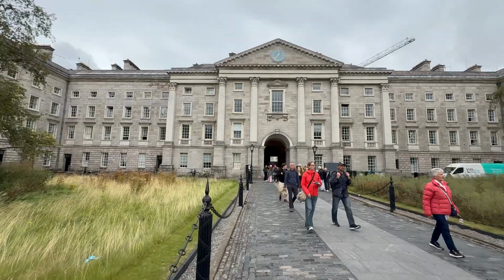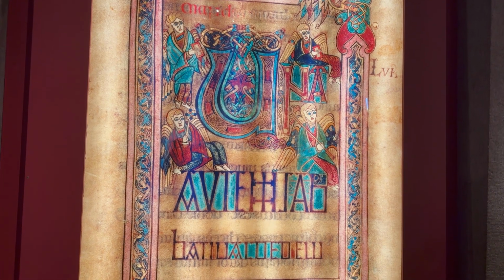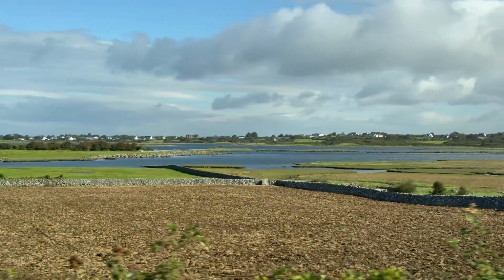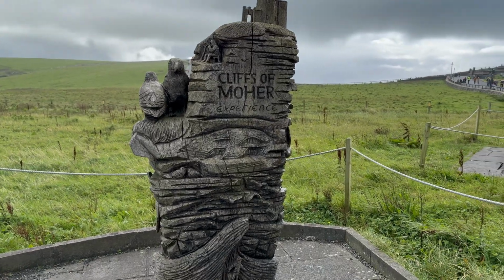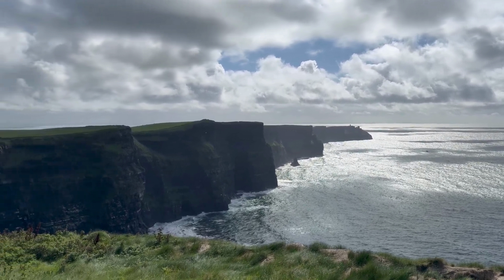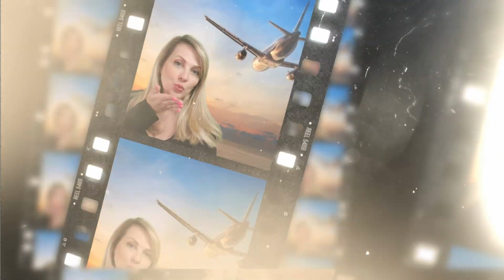We will also go to Trinity College and I will tell you about the Book of Kells experience and the old library that is located on the premises of the college. On day 3, we will go to the Ireland countryside, visit the caves and the Cliffs of Moher. So stay tuned and don't go anywhere, especially if you're planning a trip on your own without a tour guide and need some tips on how to spend your time the best way while there.